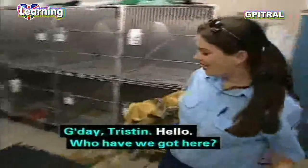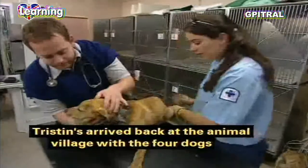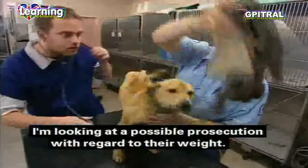G'day, Tristan. Hello. What have we got here? Tristan's arrived back at the animal village with the four dogs retrieved from the property in South Auckland. Yeah, looking at a possible prosecution with regard to their weight.